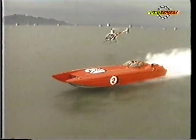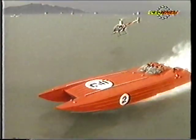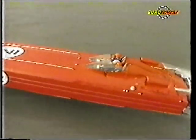Here's a brand new boat, the second in 2 years for the driver from St. Louis, Missouri, Joe Mock. Dirty Laundry, a Coupe 40-footer with two 496-horsepower engines. The throttle man, Harold Smith.